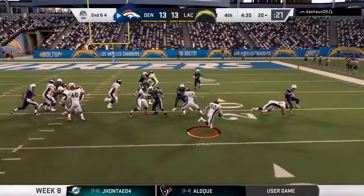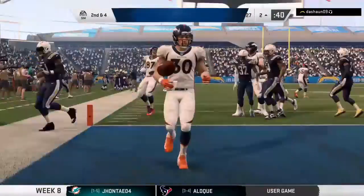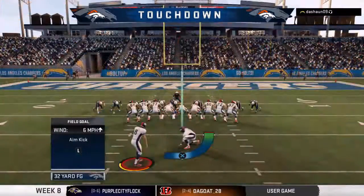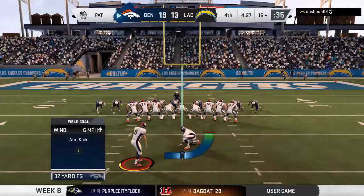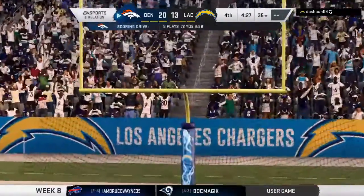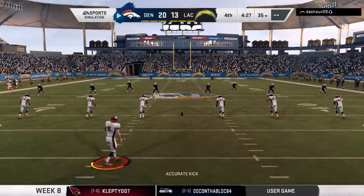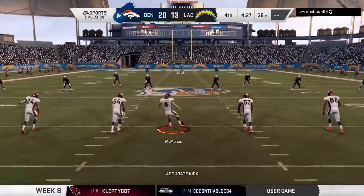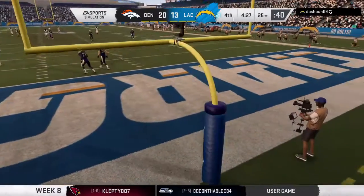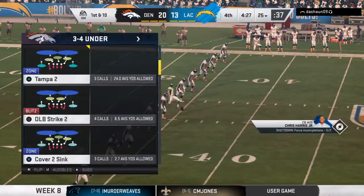On 2nd down, a run with Lindsey. And he'll take it into the end zone for a Denver score. Phillip Lindsay, his 3rd touchdown now on the year. And they're able to break the tie and move out in front here in this 4th quarter. McManus's point after is good. And the decision to just kick the extra point winds up successful. And this will be a touchback as that sails over the end line.